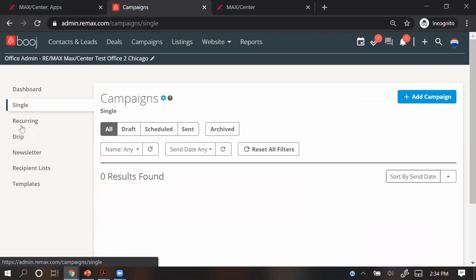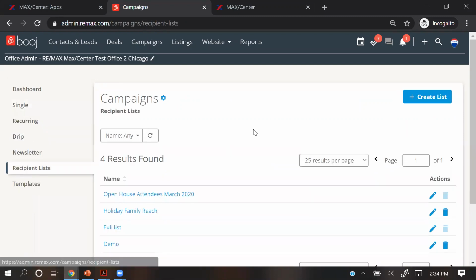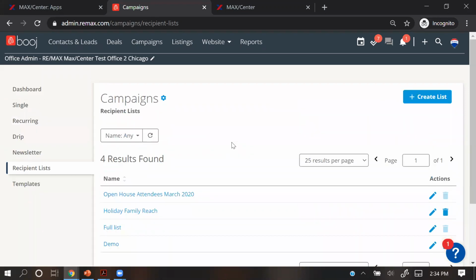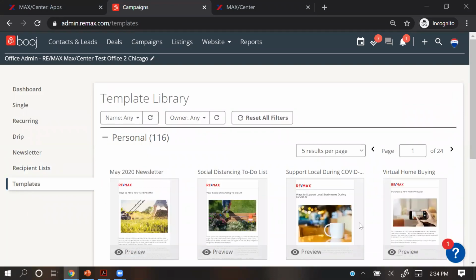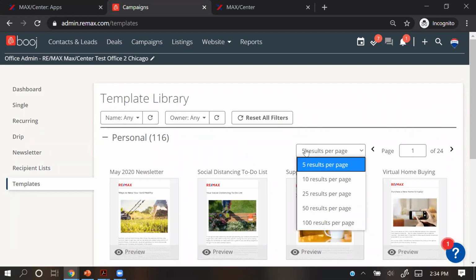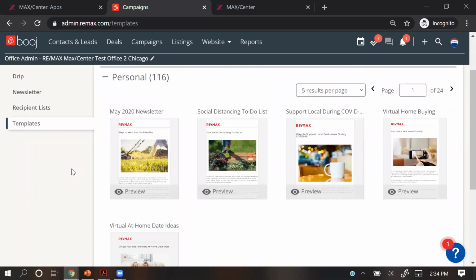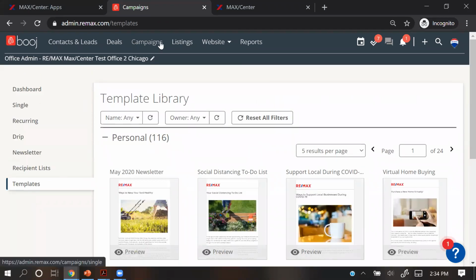Back to campaigns. Recipient lists allow you to create lists of bulk people that you want to market to specifically over something very specific. And again, the templates view shows you here, and you can see anywhere between 5 and 100 results at a time. You can preview them and decide which ones you'd like to use.